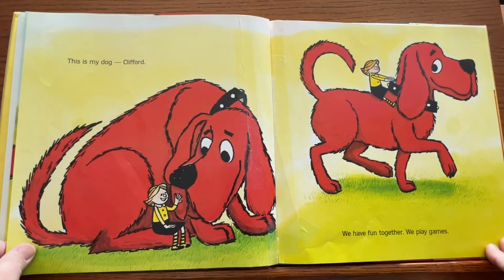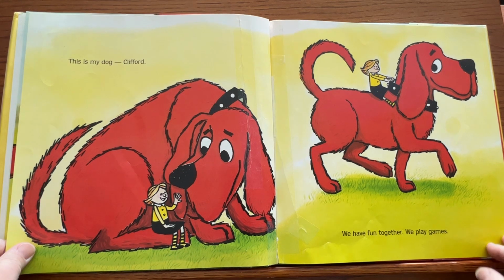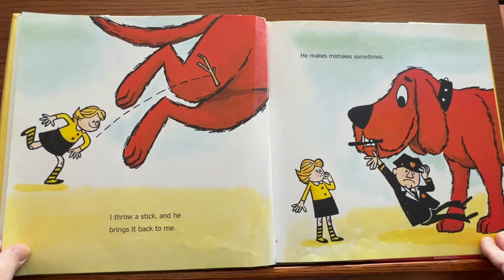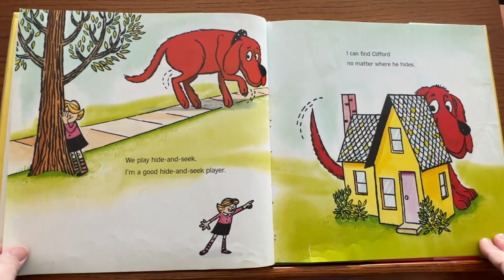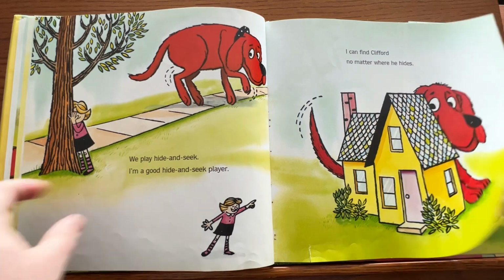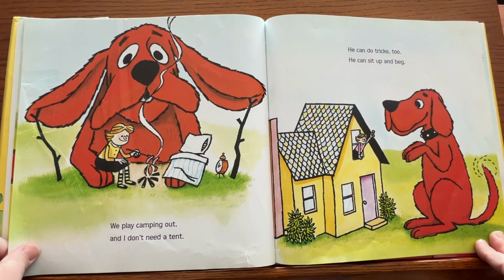This is my dog, Clifford. We have fun together and we play games. I throw a stick and he brings it back to me. He makes mistakes sometimes. We play hide and seek. I'm a good hide and seek player. I can find Clifford no matter where he hides. We play camping out, and I don't need a tent. He can do tricks, too. He can sit up and beg.